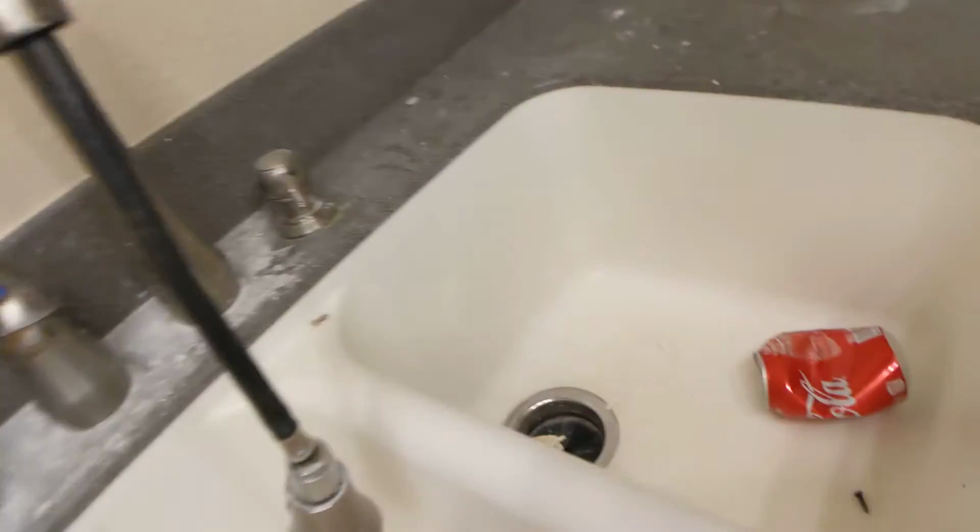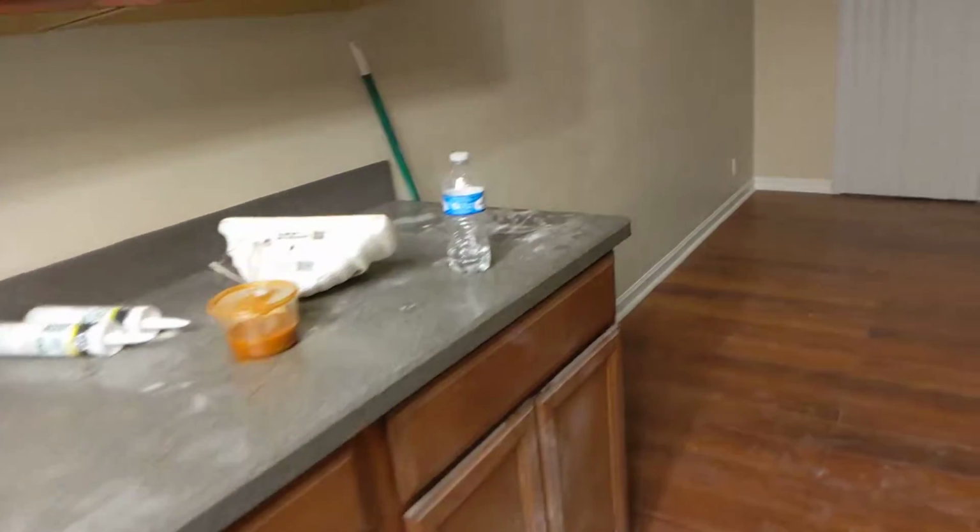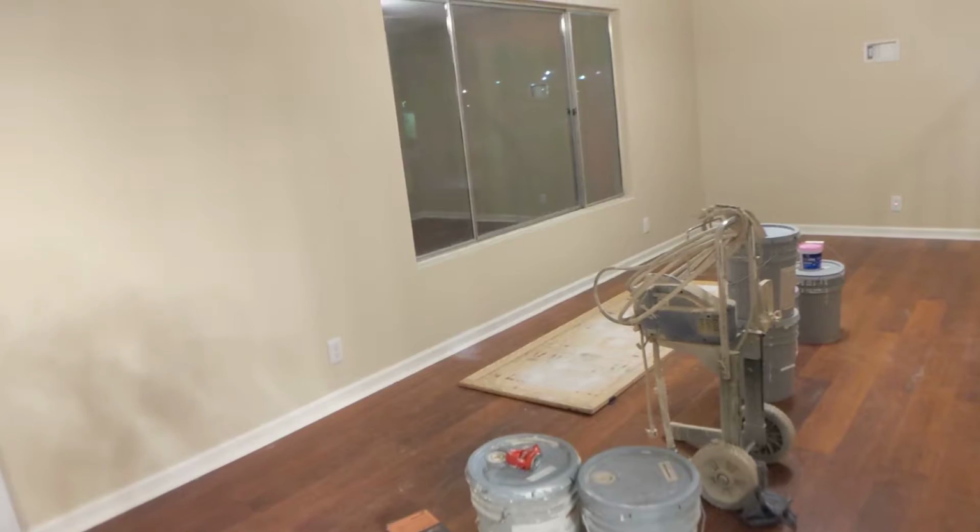Progress has been done. Everything's been painted, so all the stuff has been taken out. They were measuring that the other day to make sure that they can put the door in for it. So here's the overview. All the baseboards are in there too, and they all look good.